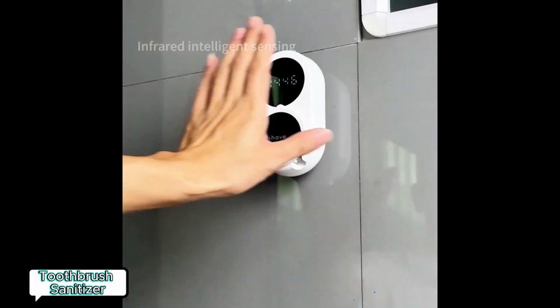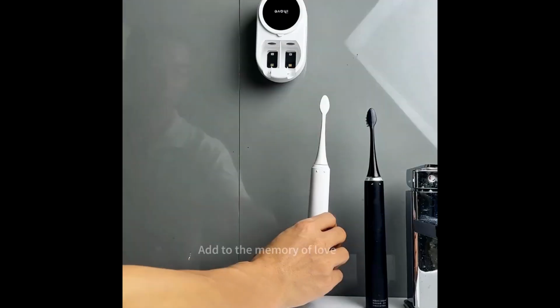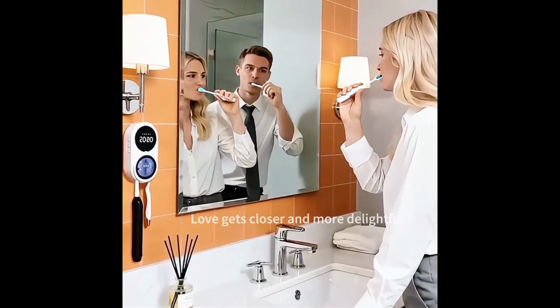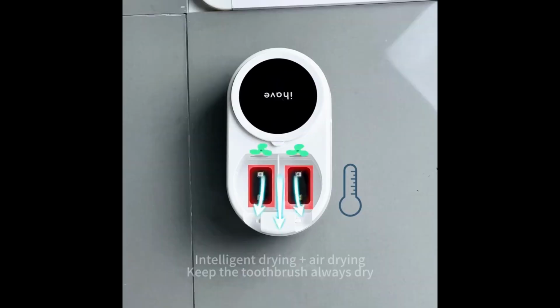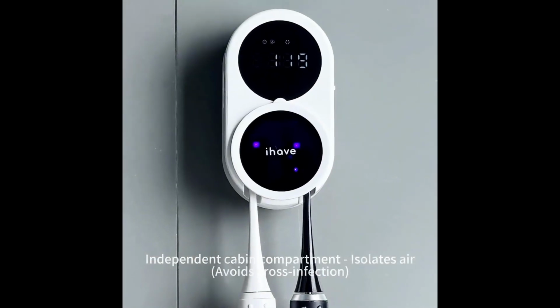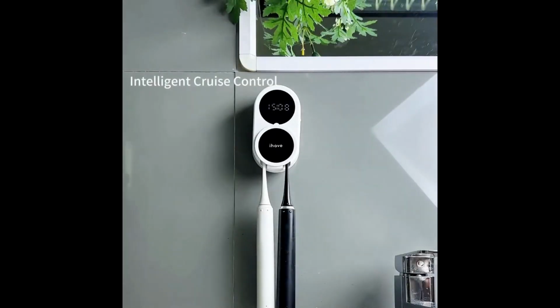Keep your toothbrush fresh and protected with the I Have Toothbrush Sanitizer Holder. Featuring UVC light and 100 million negative ions, it delivers 360-degree automatic disinfection while helping reduce mold and odors. With wave sensor activation, LED display, and heated fan drying, this USB wall-mounted holder keeps your bathroom cleaner and more hygienic every day.